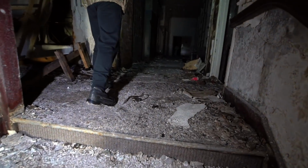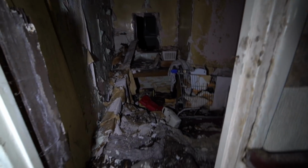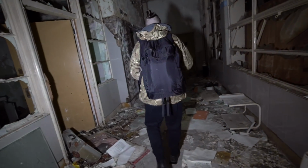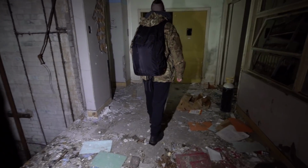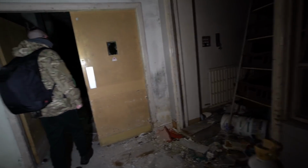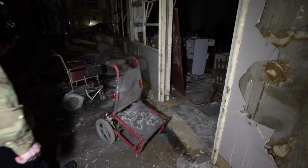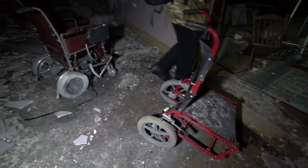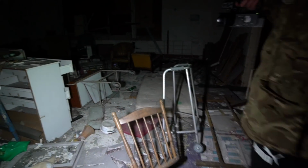Watch the floors. I know, I've fallen through stairs before. You don't feel that safe. Probably nothing, it just moved from one room to another. Stood around and sat there and the noises made it horrible.